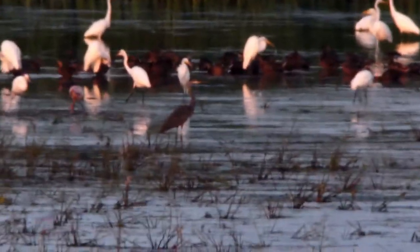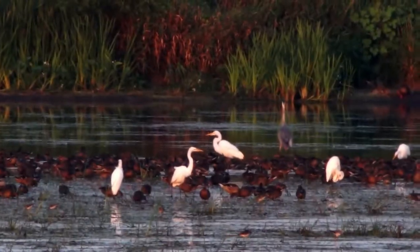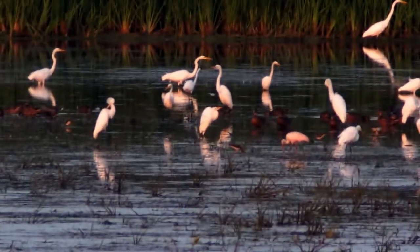Mosquitoes are coming at me. I doubt it. That heron seems particularly dark, but I think it's a great blue heron. It just seems a little darker than usual, maybe it's the lighting. Hearing purple martins, I believe. There's the spoonbill.